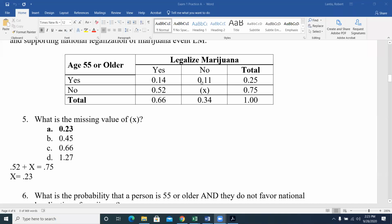So notice 0.14 plus 0.11 is equal to 0.25. 0.14 plus 0.52 is equal to 0.66. So 0.52 plus x would give me that 0.75. I can do a little bit of algebra here, subtract 0.52 from both sides, and I'll get x is equal to 0.23. And if I check it adding down the columns, that should work as well. 0.11 plus 0.23, sure enough, gets me that 0.34. Okay?